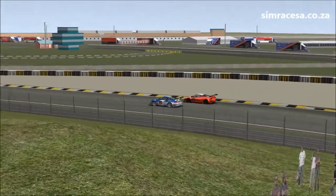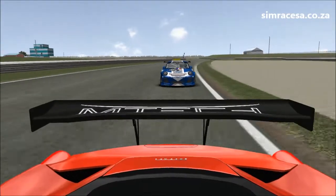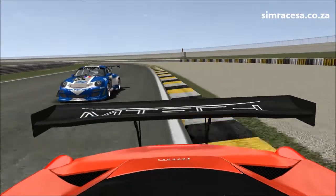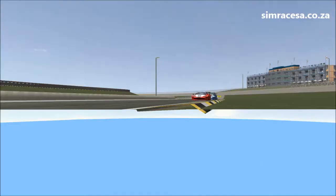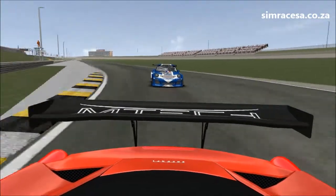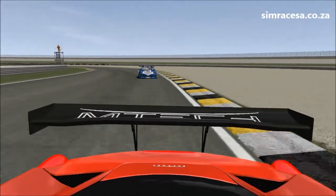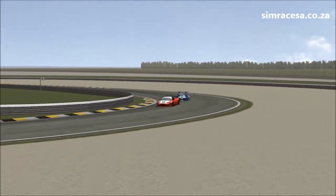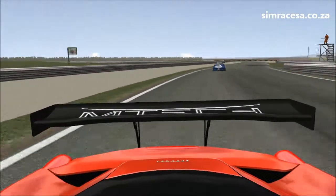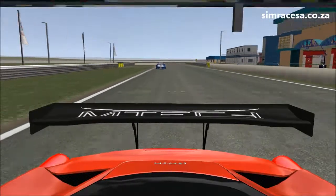Oh, and Liddell's gone wide. Oh, and Brown is through. That is all Brown needed. Little mistake by Liddell. Let's see if Liddell can come back around. Yes, he's trying to. The Ferrari starts to pull away from the Porsche. They're running wide again. The Ferrari is gone.